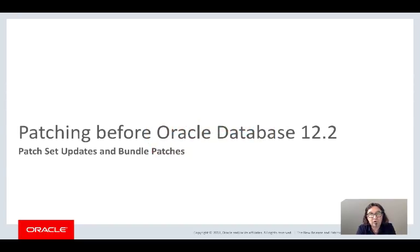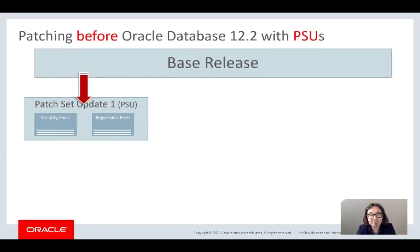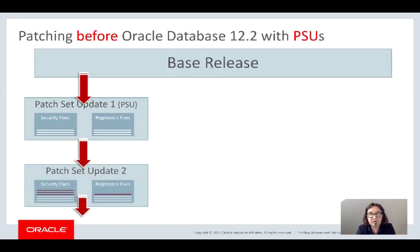How did patching before Oracle Database 12.2 look like? So we had patch set updates, PSUs, and bundle patches, BPs. So you had a base release, and then you could decide if you would like to go forward with PSUs, which a lot of customers did actually, which means security fixes and basically regression fixes. And a regression fix, for instance, is a fix for a corruption or a wrong result bug. And a quarter later, you could apply the next PSU. PSUs were cumulative, so when you took only PSU 2 in my slide here, you got immediately also the fixes from PSU 1 and, in addition, the new security fixes and the new regression fixes for this quarter.